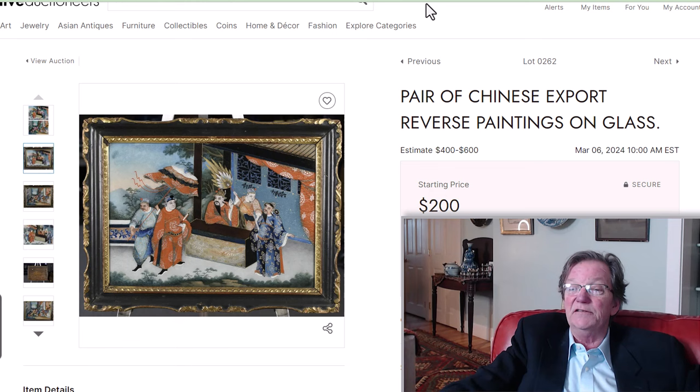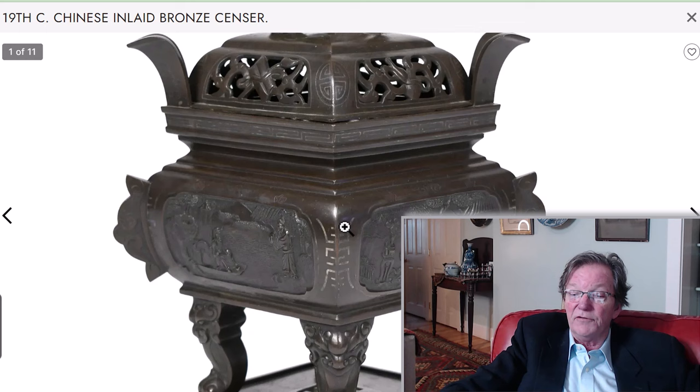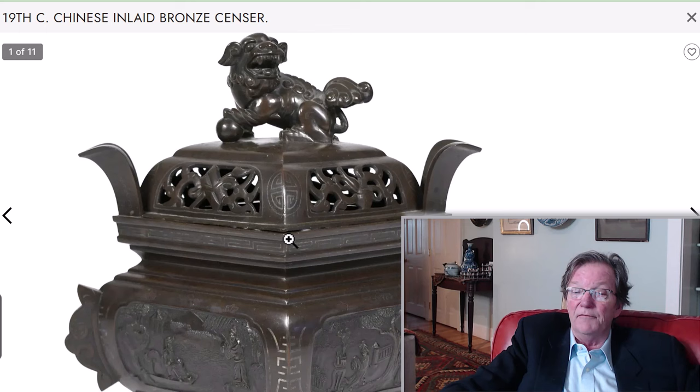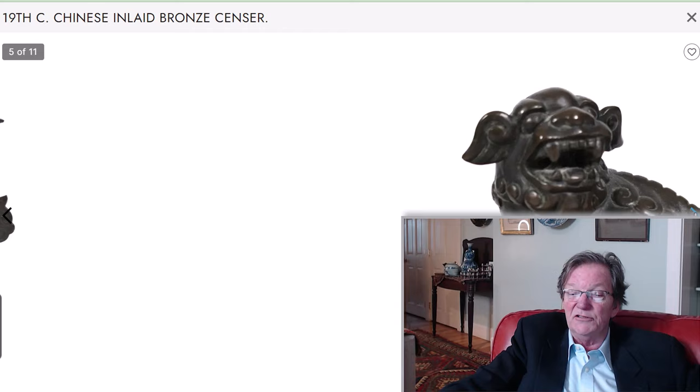And then this is also in the sale. This is a Chinese inlaid bronze, silver inlaid bronze incense burner. The silver inlays here on the corners, and so forth, with relief work, silver inlay around here. If you buy one of these, you can go over it lightly with silver foam and bring up all the silver, and the silver will really highlight itself on the bronze. You don't want to use a polish, just a light silver foam, just to clean away some of the oxidization.